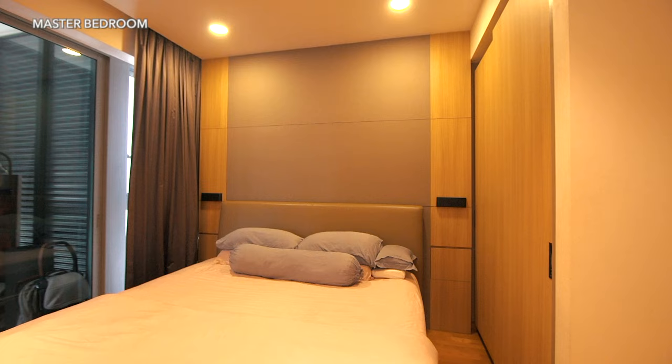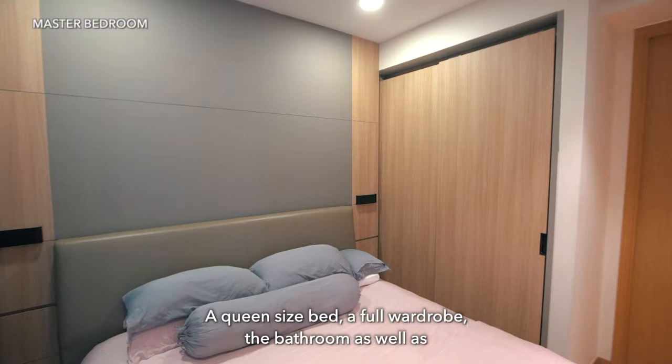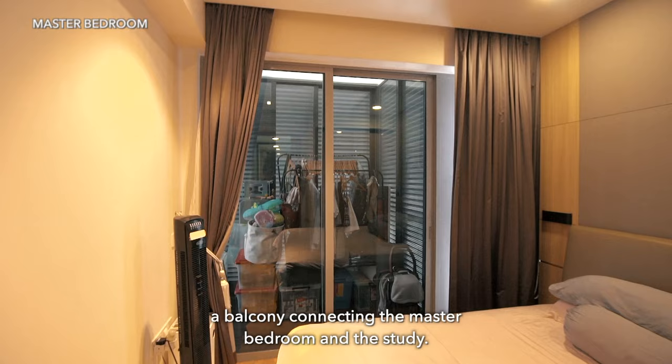So the master bedroom is of a very good size, with a very tastefully renovated feature wall, a queen size bed, a full wardrobe, the bathroom as well as a balcony connecting the master bedroom and the study.